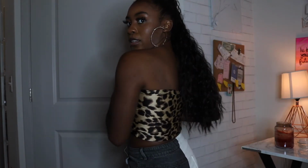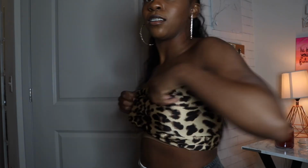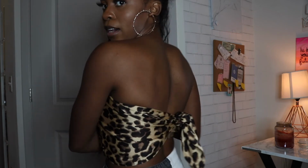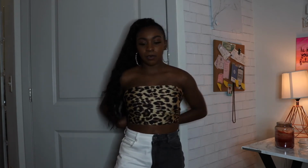I already feel myself wanting to pull it up because this keeps falling down. But it's super cute. You can even switch it around and wear it as like a bandeau and tie it in the back. That's actually really cute. I think I may even like it this way a little bit better, but you can be versatile with it. It's literally basically like a scarf. So it gets like 9 out of 10 stars.